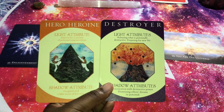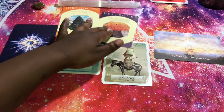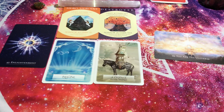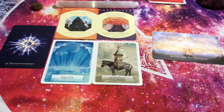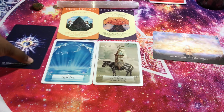Being that hero and standing up for what you believe and what you really feel. It doesn't make you weird. It doesn't make you weird at all, the fact that you appreciate Mother Earth, Gaia, and everything she has to offer. It does not make you weird. So visualize that change that you want to happen in this world and make it happen because you can.